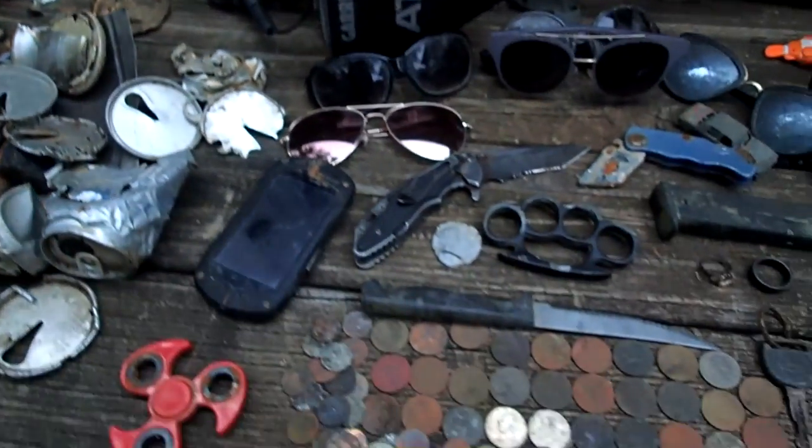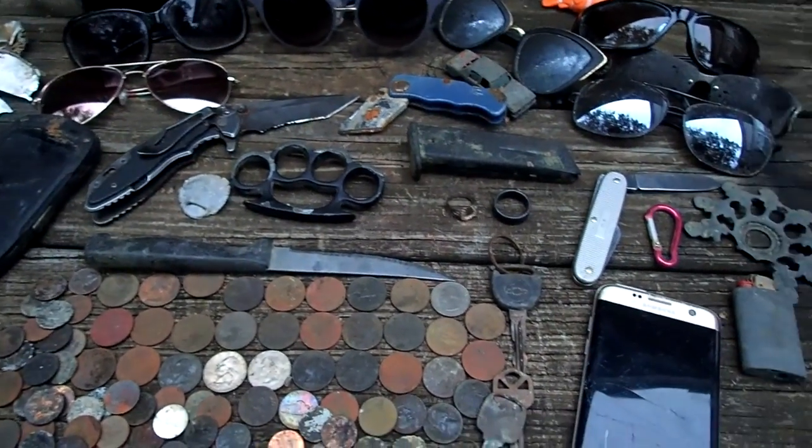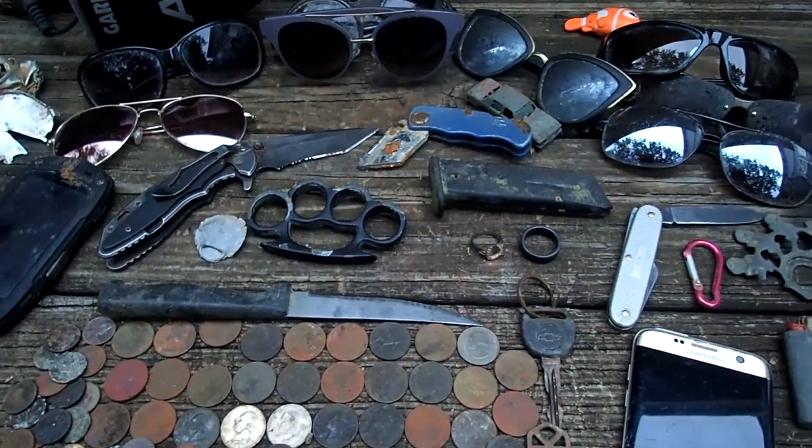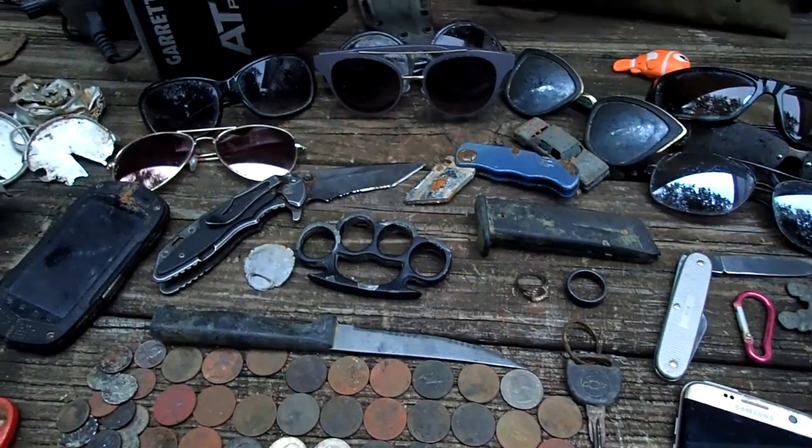So I hope y'all enjoyed the hunt. I'll probably get back out there next week and see if I can find some more. Hopefully it don't rain much. Because it'll flood the river.